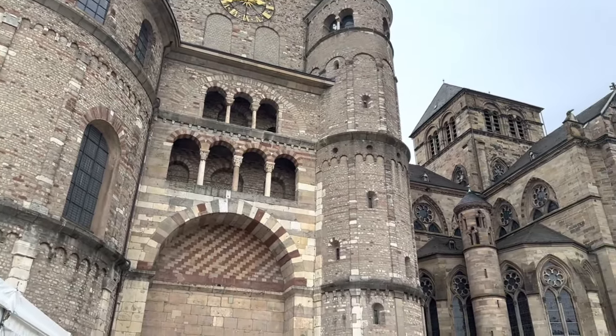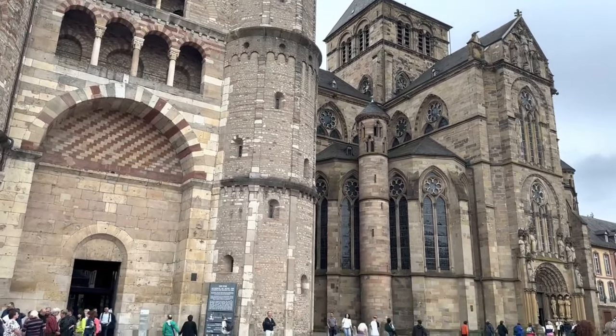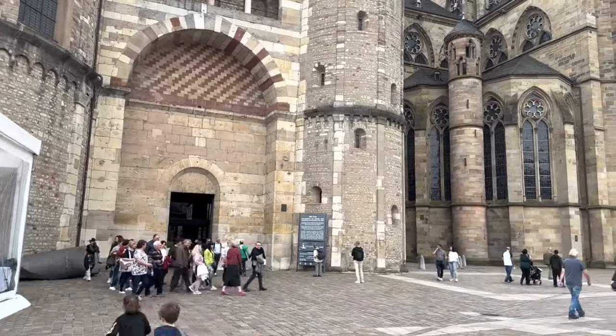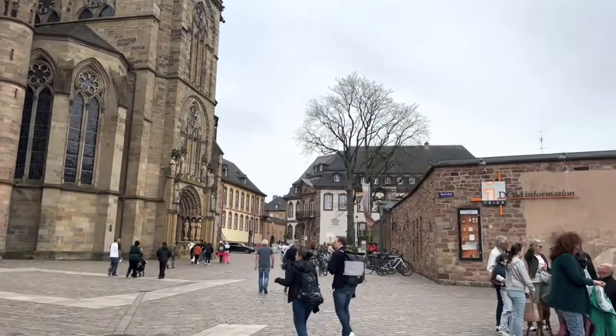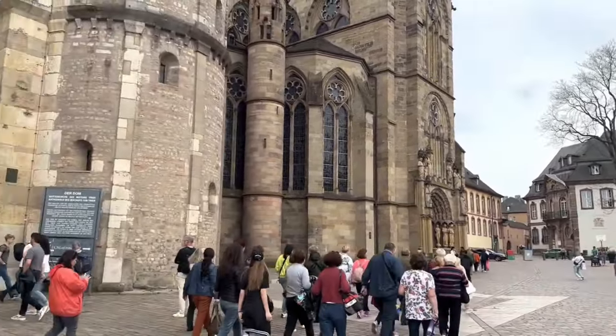Behold the grandeur of the Trier Cathedral, a testament to the city's rich history and spiritual significance. This extraordinary structure dates back to the 4th century, making it one of the oldest cathedrals in Germany. Let's step inside and immerse ourselves in the stories that have shaped this sacred place.